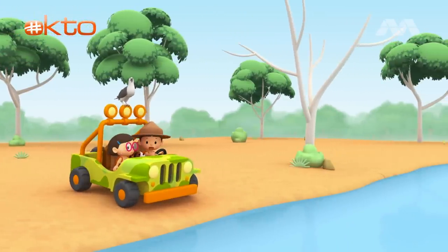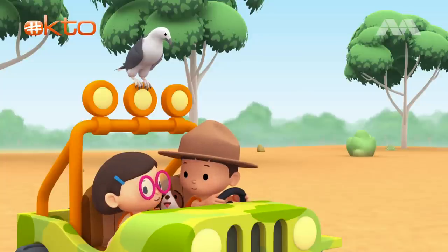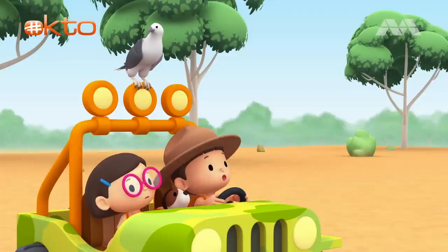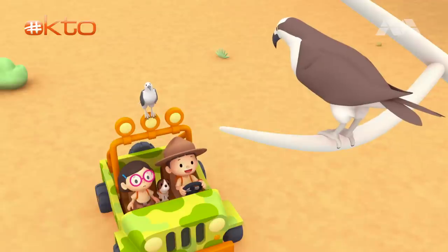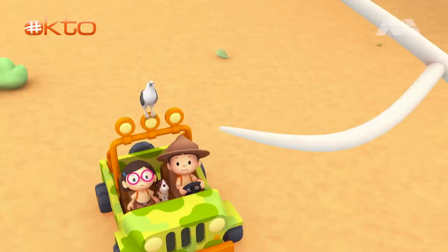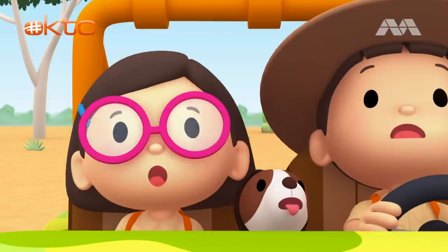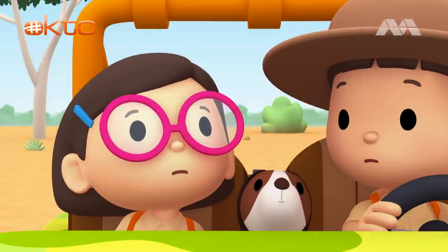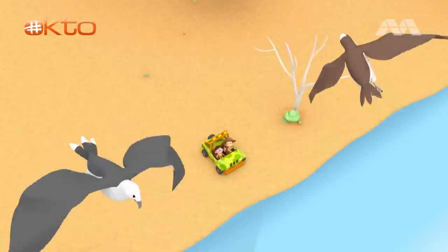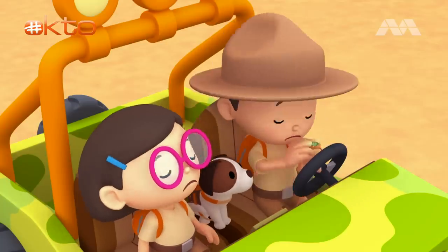The coastline is further ahead, but this river is also a large body of water. Do you think there are other white-bellied sea eagles here? We should look out for them. What is it, Hero? Hey, there's a large bird up there. Do you think it is our eagle's partner? I'm not sure, Leo. They sound different. Oh no, it looks like they're fighting.